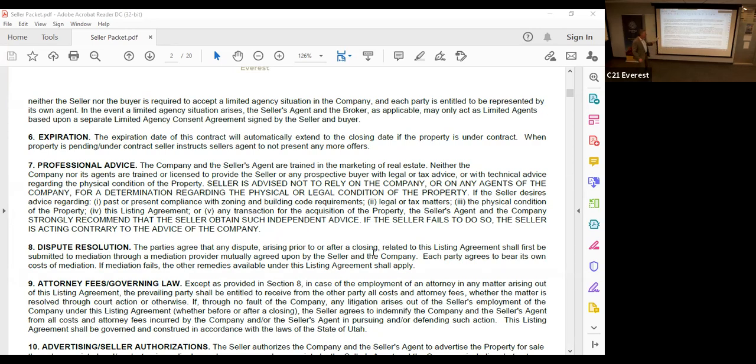All right, section 7. So section 7 is professional advice. Here's how I explain this to the clients. And I usually do it more as a joke, but this is how I do it. So remember I told you, I'm just going to explain to you guys how I do it. When I get to this section, I tell them section 7 says, don't trust anything I tell you. And usually they're like, what? And then I just say, no, really, what it says, if you look at what is all in caps in there, it says seller is advised not to rely on the company or any of the agents of the company for a determination regarding the physical or legal condition of the property. Okay. And then the other all caps says, strongly recommended that the seller obtain such independent advice. If the seller fails to do so, the seller is acting contrary to the advice of the company.